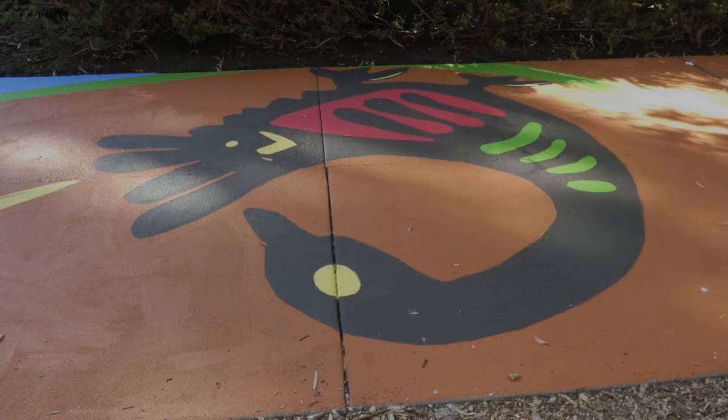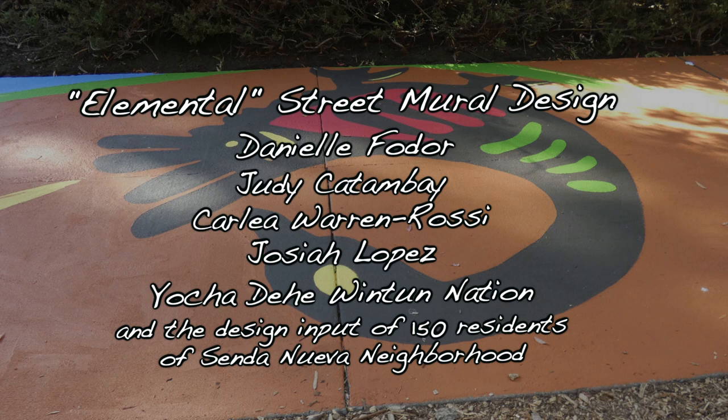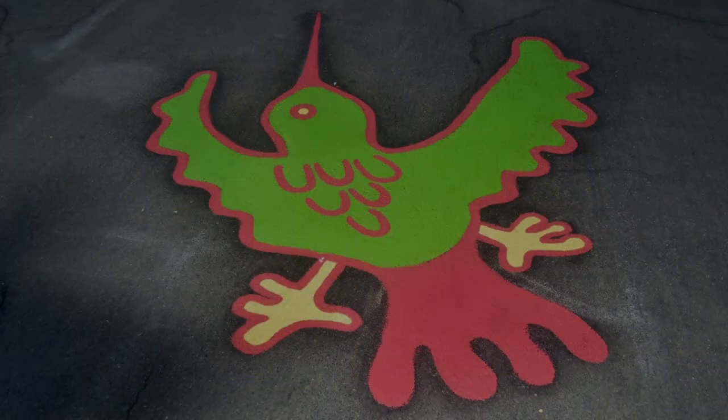How it turned out, I think it's great. It incorporates a lot of different cultural symbols and a lot of different ideas just from around people in the neighborhood. So this whole project has kind of been an amazing way for this community to get together and just join and work on something collaboratively. So yeah, it's been pretty awesome.